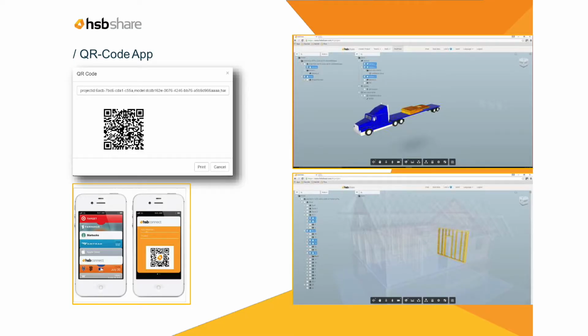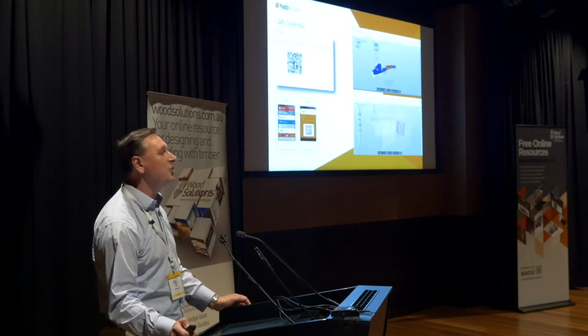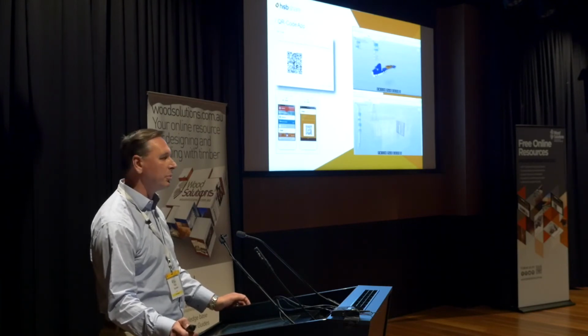And as I said, you could use it for loading, you can use it for diagrams, you can use it for virtual construction sequencing. You can also use it to trigger QR codes for panels to be able to work on locations of where panels might be able to sit, which would be really good for people like Chris.